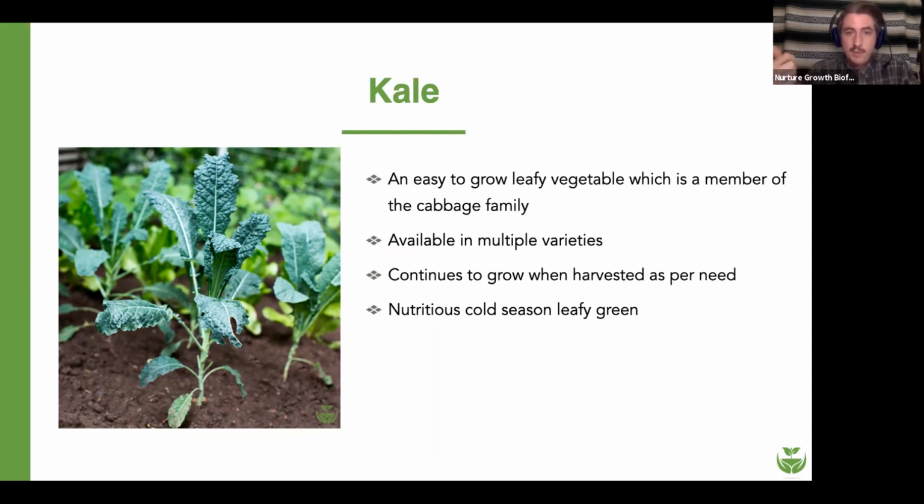So it's available in multiple varieties. Curly kale is quite common. You also get red wart kale for the darker colored stuff, and Scotch kale is pretty popular as well. Similar to lettuce, kale is something you can continuously harvest. So generally you want to harvest from the outside in and leave the center of the plant just so it can keep growing.